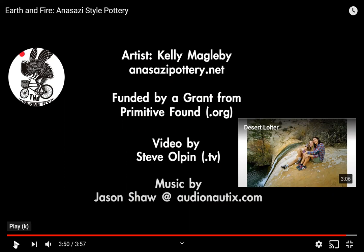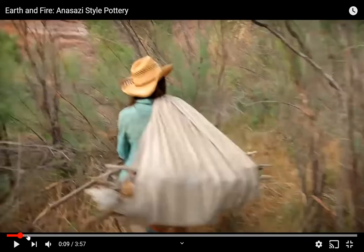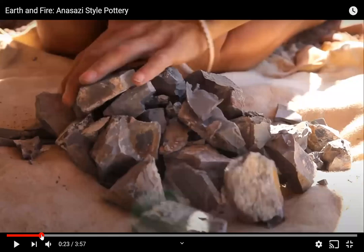Enjoyed that video. I thought that was fabulous. So what was really cool is she grabbed her own clay. She created her own clay. Right here, here's pieces of clay. Now this is sedimentary rock. And you know sedimentary rock can break apart pretty easily.